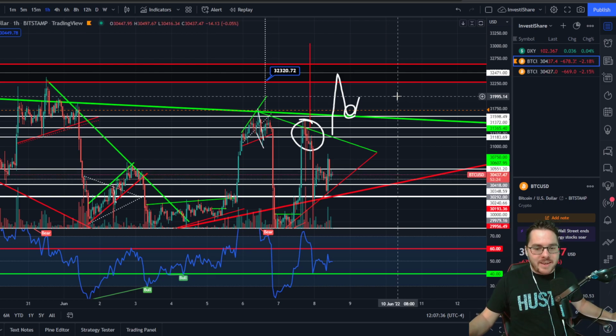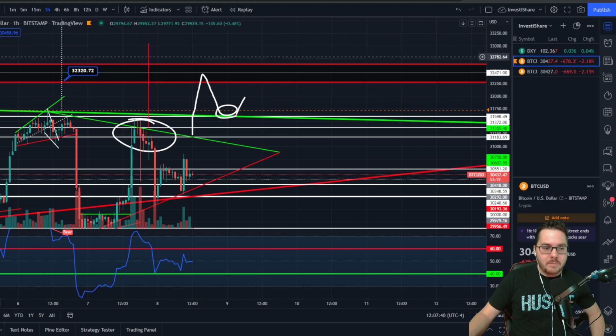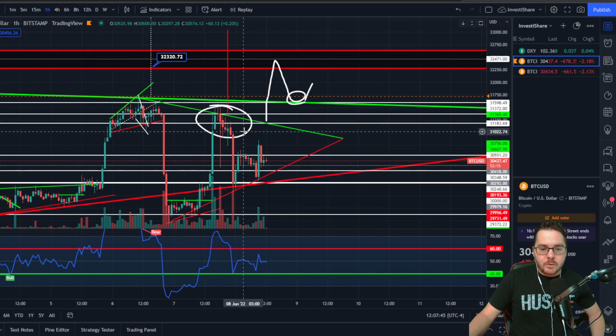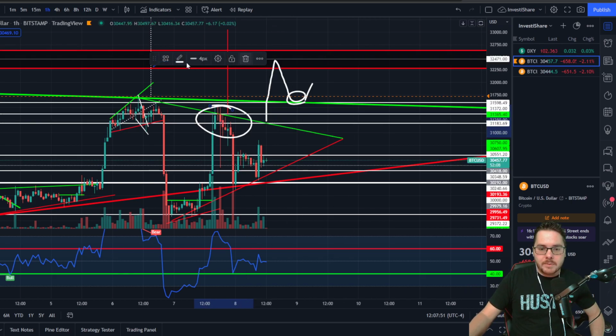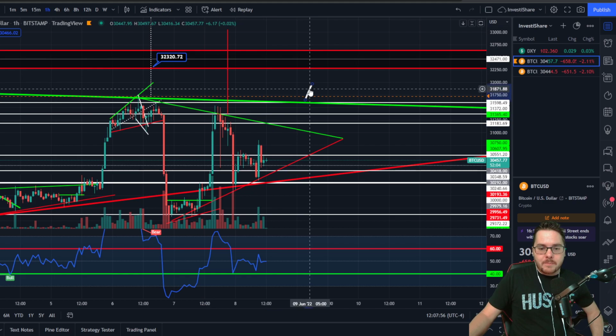I know it's quite a bit, but you can rewatch this as many times as you want so you can get a better understanding of what I mean. But basically, you can use these micro formations before a macro breakout to get the upper hand when entering risky positions like this. Not financial advice, of course, but that's what I'll be doing.